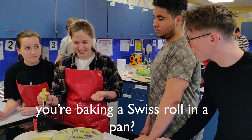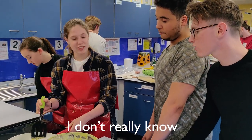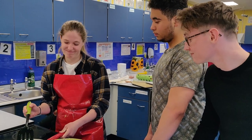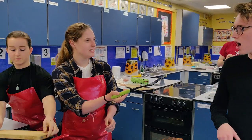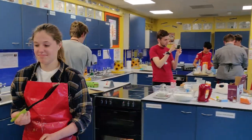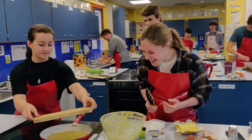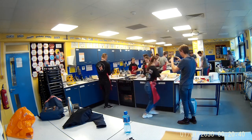You're baking a Swiss roll in a pan? Yes. Right. I'm not going to lie to you, I don't really know where to go. That's not going to work. I'm very confused. I'm going to pass. Because it looks like mashed avocado. It's trapping the heat. Luckily for Molly and Arabella, things are on the up.